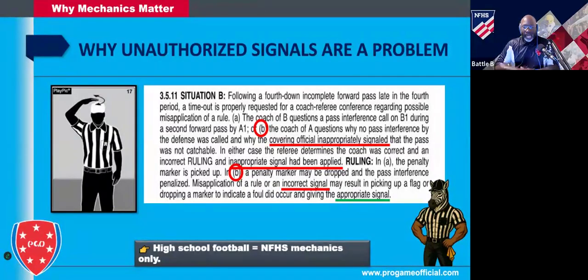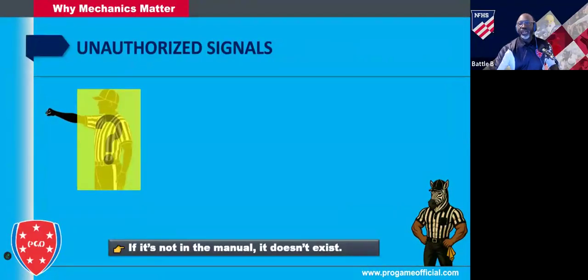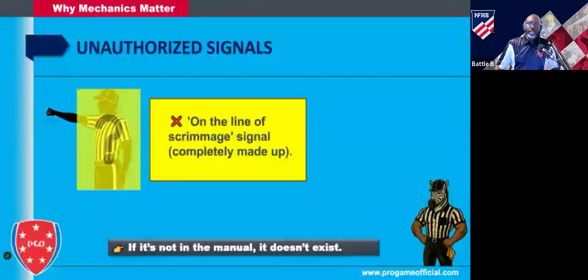Listen, again, if you're trying to be an official at the high school or youth level, stop watching college football. We do not mimic what they do. What they're doing is not according to high school, and you're just making stuff up. So I remember a while ago, I haven't seen this signal in a minute, but I remember when I first saw this signal, and I was like, what in the world is that signal? I didn't know what that signal was. And then I had to ask, like, what signal is that? And they go, oh, that's a signal saying that the person close to me is on the line of scrimmage. And I'm like, what? So what is this signal for?